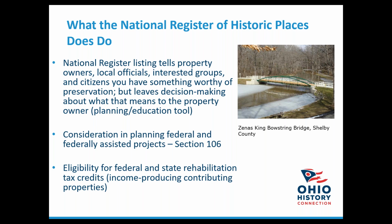Additionally, properties listed individually or part of a historic district listed in the National Register or determined eligible for the National Register are given special consideration in the planning of federally funded or licensed projects. Section 106 of the National Historic Preservation Act requires that all federally funded projects be coordinated with the SHPO to determine their impact upon historic properties. This review is a routine part of the planning process for federally assisted projects. The review does not guarantee that the property will not be affected or even demolished, but it does ensure that there will be an opportunity to consider effects of the project before it occurs.